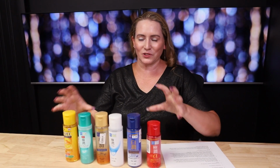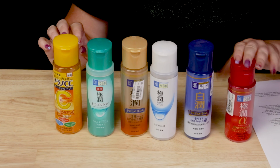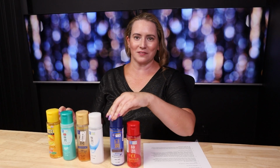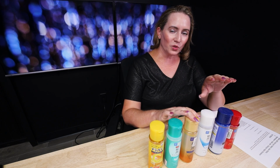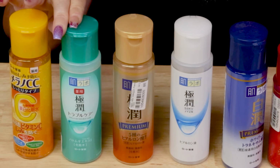Okay, so Hada Labo has a lot of different lotions and toners and essences, and these are the basic lines from them. So the red is typically the anti-aging line. The blue, I believe, is brightening. Yes, whitening or brightening. I think they've changed it. The label says whitening. I think it's brightening now. The white is typically their hydrating, hyaluronic products. The gold ones are typically their soothing, calming products. The green ones, anti-acne products. And then, of course, the yellow, Melano-CC, they're vitamin C products.